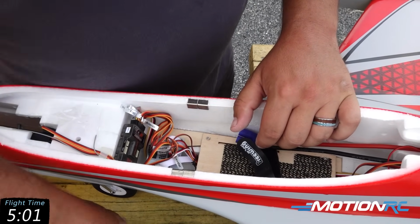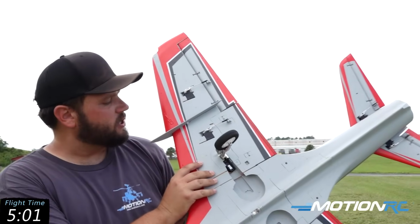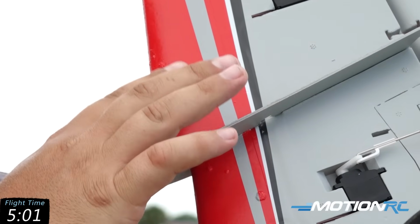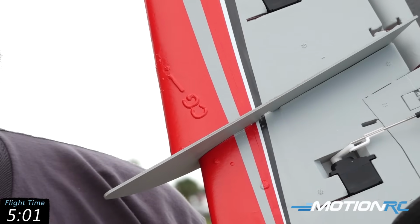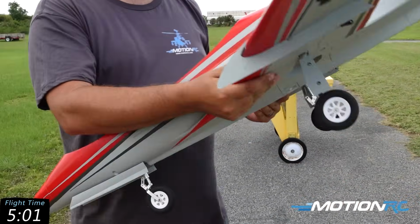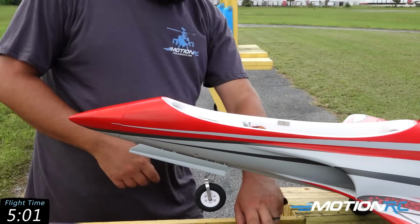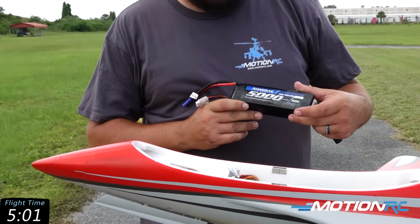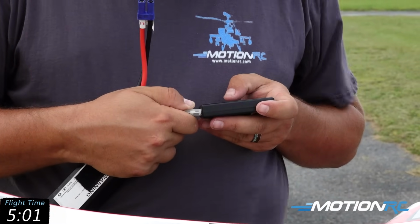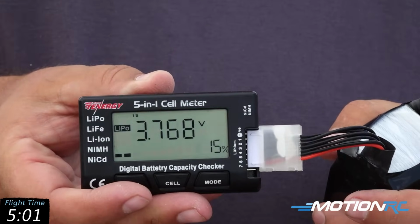And as far as the CG goes, now you can see that battery bay, it actually has CG marks out here on the wings now. This is another one of those improvements on version 2. And I have been balancing right to those CG marks, and this thing is rock solid there. I mean, rock solid. All right, let's get that battery report now. Set that down for just a second. This is the Admiral 50C pack. 376 a cell, or 15%.